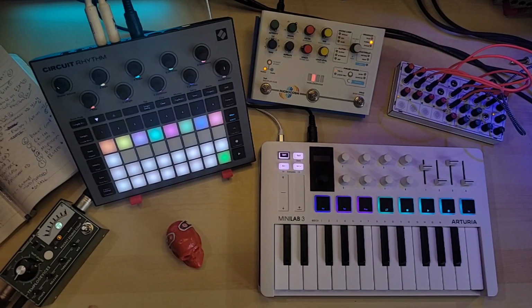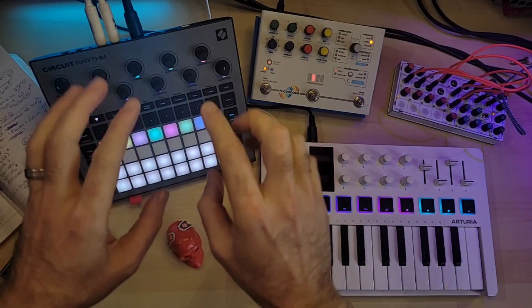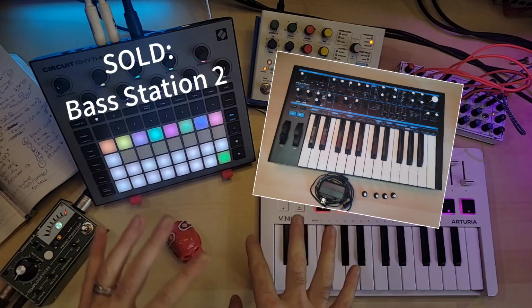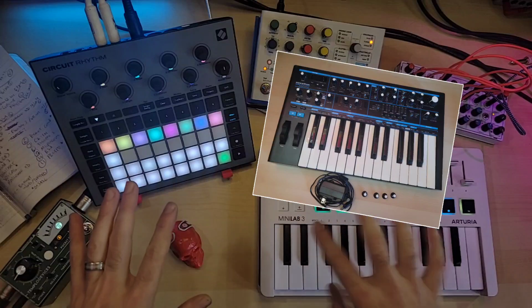So that brings us to the last thing I sold in 2024, and probably most controversial. I can hear you groaning already, and I haven't even announced it. That's the Novation Bass Station 2 synthesizer. I know, modern classic, you're an idiot for selling it, blah, blah, blah. Well, I'm an idiot for a lot of things, but there's a long list.